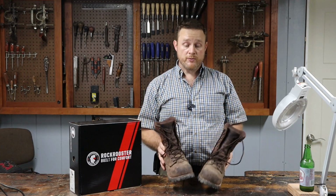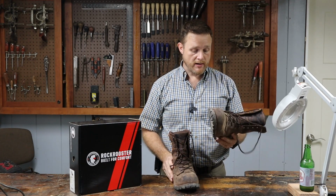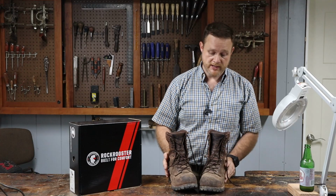The big difference I've noticed with these boots is the comfort level. That's the reason I continue to wear them every day. I've gotten to where I wear them for a lot longer periods of time. They're just that comfortable on my feet. And I think that's important if you're working in the trades, to be able to have a comfortable boot.